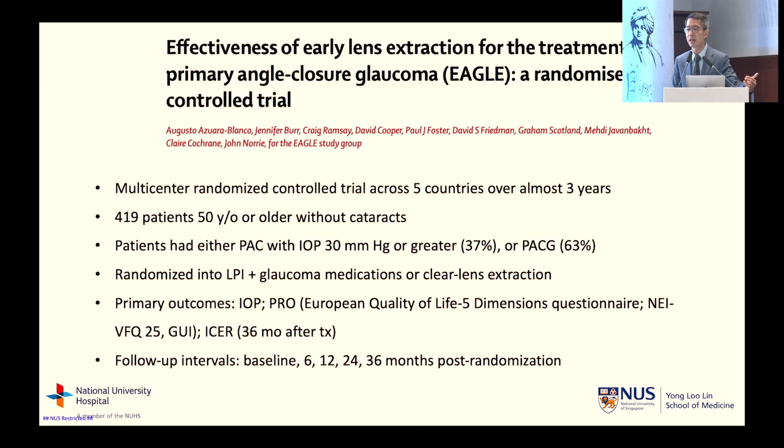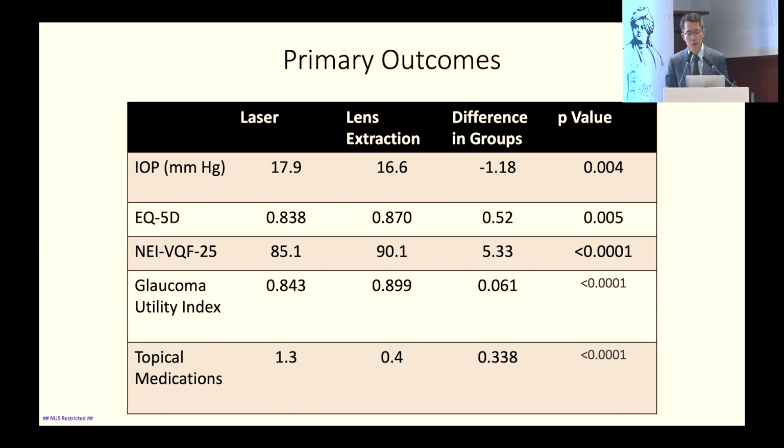Okay, so the EAGLE study has helped us and guide us in how to treat patients with PAC. Now, in essence, patients with PAC, meaning high pressure, PAS is present, but no glaucoma damage. My practice has changed through the EAGLE study, and even actually before that, our thinking is that removing the lens by experienced hands is a bit better compared to just performing laser iridotomy.